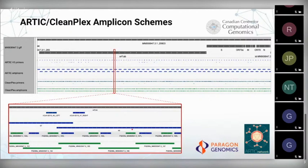And the one that we use currently, and that is one of the ones that's used most worldwide, was developed by a consortium called the Arctic Network. And so they developed their amplicons using long read technology as a baseline. So nanopore specifically was kind of like their main sequencing technology. And so the amplicons themselves are roughly 450 base pairs in size, and they tile across the whole genome with overlaps between each amplicon, closing any gaps in the coverage so that you can cover almost all of the viral genome.